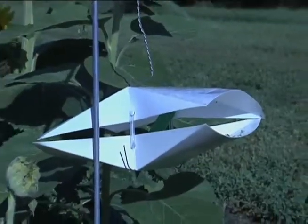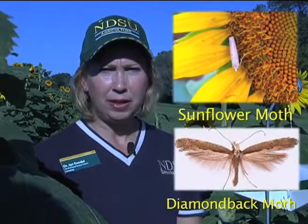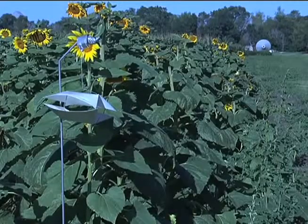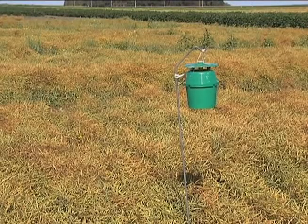Pheromone traps can be used to detect early migrants that come up from the southern states, such as sunflower moth in sunflower and diamondback moth in canola. We also use pheromone traps for monitoring pest population densities and also to define areas of infestation. In some instances, we can use pheromone traps to make management decisions, such as action thresholds.